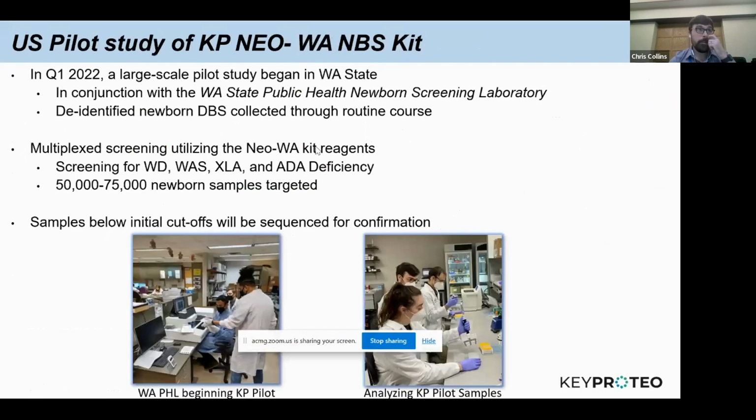So with all this in hand, we wanted to see, how robust is this? How does this perform at a large scale? What are our cutoffs? All these things that we're very curious about. So we started a pilot study in conjunction with the Newborn Screening Lab of Washington State, John Thompson and his group. It's been great collaborating with them, where we will get samples from the state and do our multiplex screen on them, targeting 50 to 75,000 newborn samples. And anything that comes in below an initial cutoff that we've set, we will do genetic sequencing for confirmation of whether or not that actually is a patient.